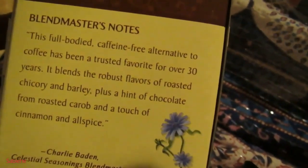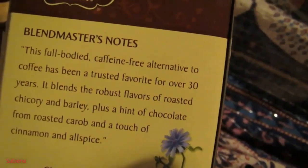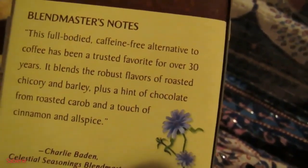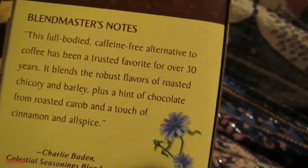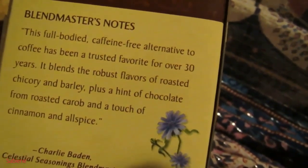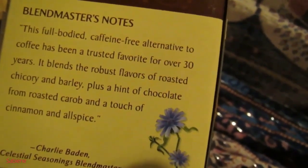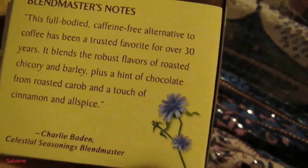Let me show you what's in there. It says Blendmaster's notes. This full-bodied, caffeine-free alternative to coffee has been a trusted favorite for over 30 years. It blends the robust flavors of roasted chicory and barley, plus a hint of chocolate from roasted carob and a touch of cinnamon and allspice.